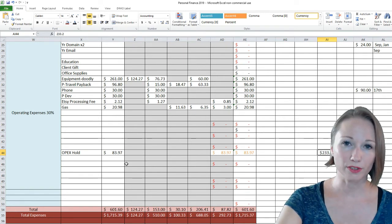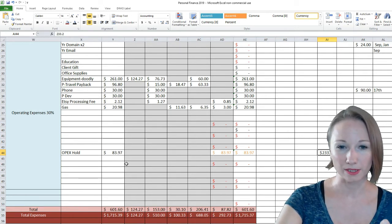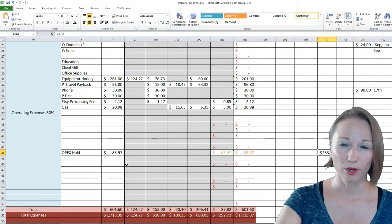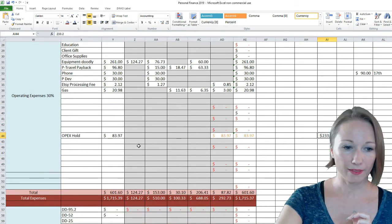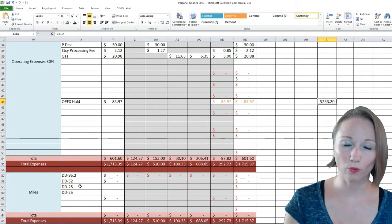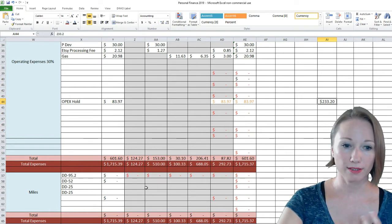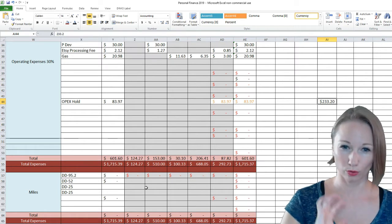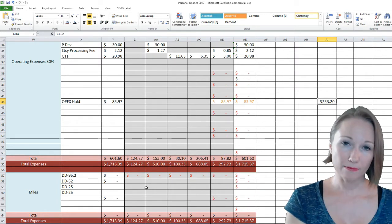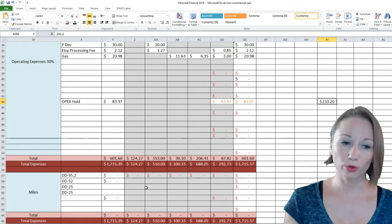I'm also trying to build this up to about three months' worth of my internet, my phone, and my personal development monthly expenses. So if I had a low month, or maybe we went on vacation and I didn't drive for Instacart or DoorDash for a month, then I have some money in there to make up for that. For the mileage, each week I have on here what I drove. I drove a total of 198 miles for Instacart and DoorDash for the month of August. When it comes time to do taxes, I am going to itemize all of my vehicle expenses, and I'm also going to keep track of my mileage.